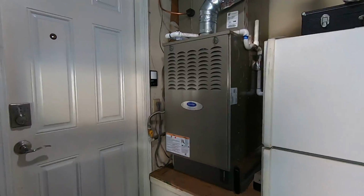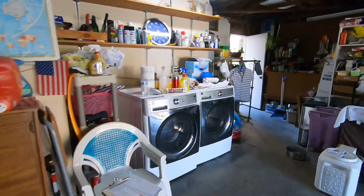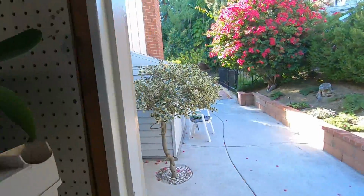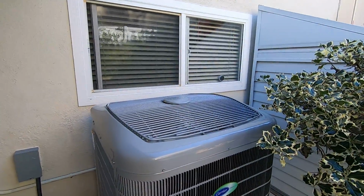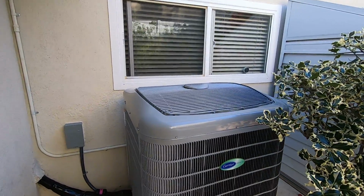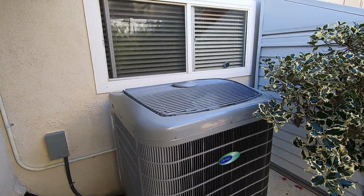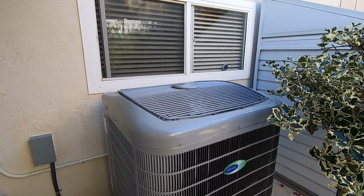If you have any other questions about this system, I'm going to go back out to the condenser right now and check that out again, because it's running at a little higher speed. Now it's up to speed out here, so you can kind of hear it. This is probably about 80 to 90% of its speed, so it's still very, very quiet in the mid 60s.